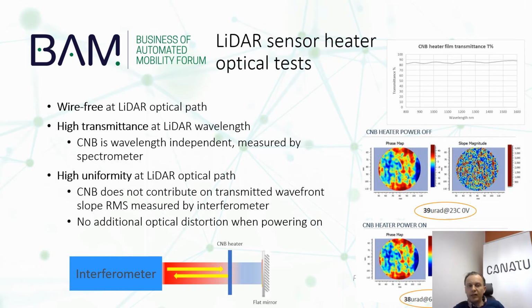High uniformity at LiDAR optical path, CNB does not contribute any transmitted wavefront slope RMS measurement by interferometer, no additional optical distortion when powering on. And this is of course super important. So when you power off, there is no additional optical distortion with our material.